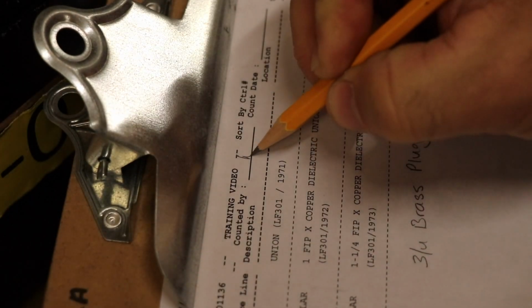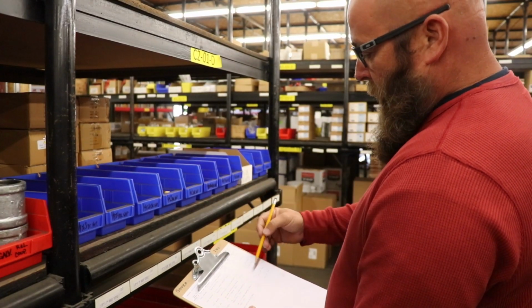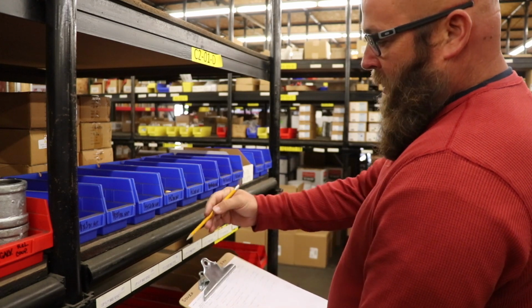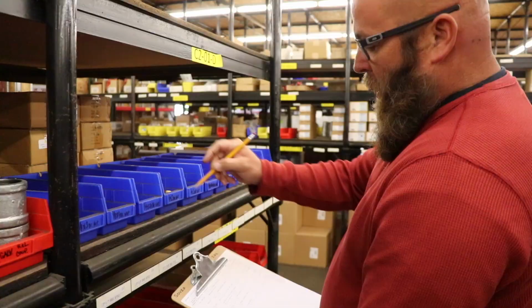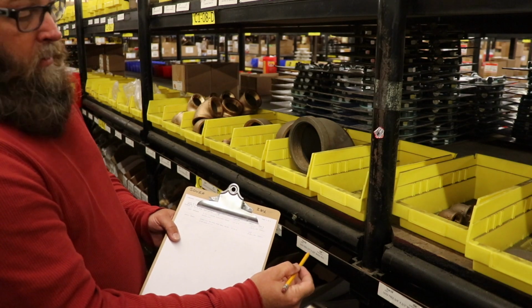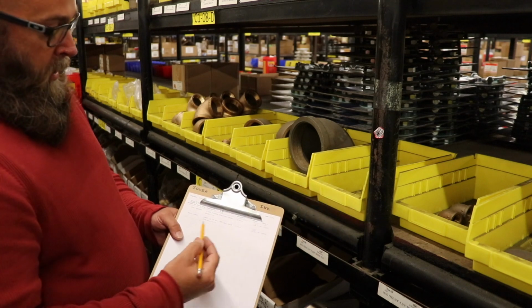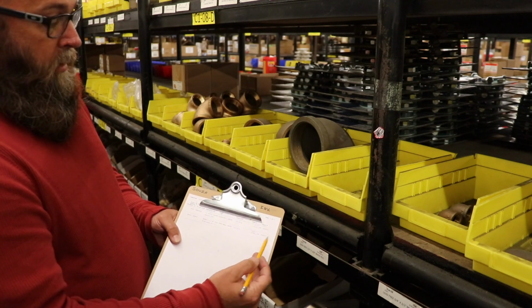When doing your inventory sheets, everything listed has to get either a value of 0 or a count. So in this case, you have your quarter by close brass nipples, no product, that would be a 0. Whenever you come across a magnet or a bin with a description that has no product and does not appear on your inventory sheet, you do not add that item.